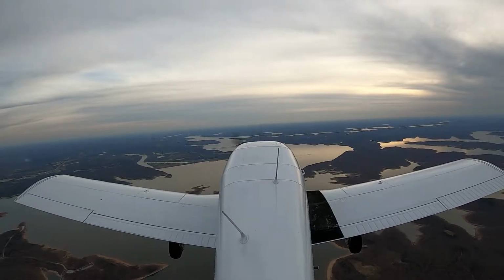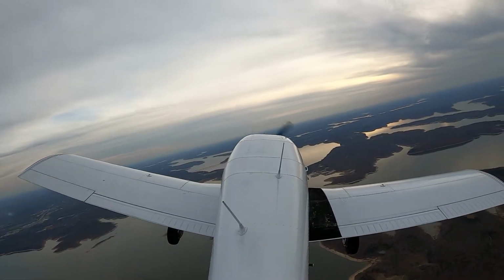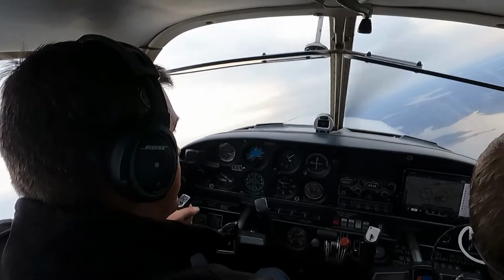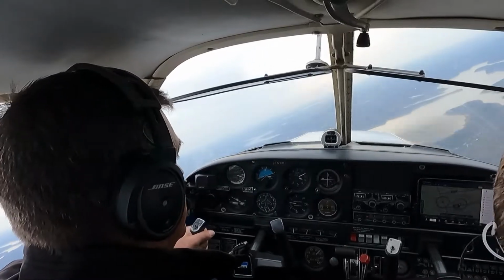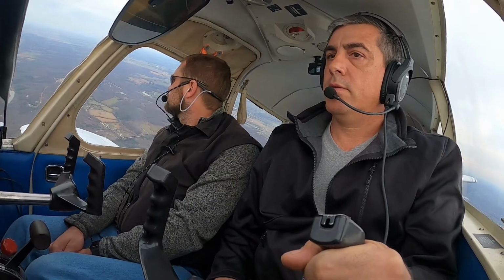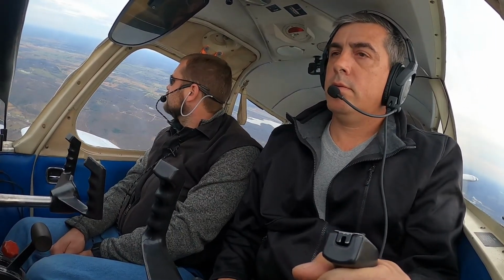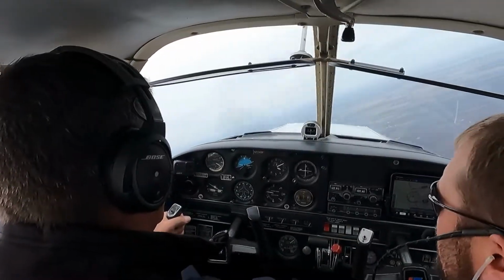I do enjoy flying in this area with Truman Lake right here, Lake of the Ozarks, as well as the many prairies and woods I have around this area. There's always something cool to enjoy and sightsee. Right now, we're just getting loosened up and relaxed, trying to do some coordinated slow turns.